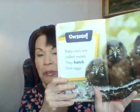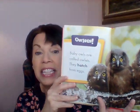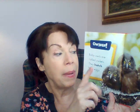The book tells me that an owlet is a baby owl. Can you say that? Owlet. They hatch from eggs. Did you know that the mommy owl lays eggs? Look, one, two, three adorable little baby owlets. This book has taught us that a baby owl is called an owlet. That's interesting.